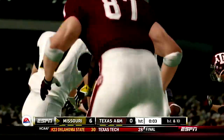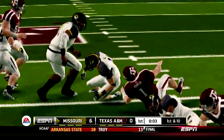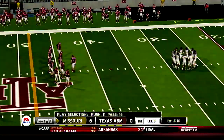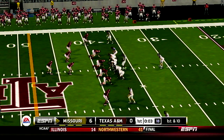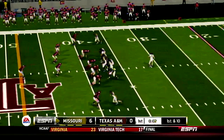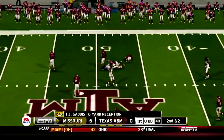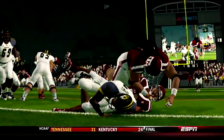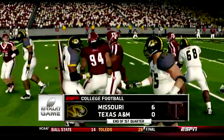Corners down there picking up loose balls. They're more worried about interceptions. Not much luck the last time this offense had the ball. Missouri is up by six. Under pressure. On the move, throws complete to the tailback. He's hit and taken down. Not a lot of offense in quarter number one, but nonetheless, we've got a close game. 6-0, Tigers.